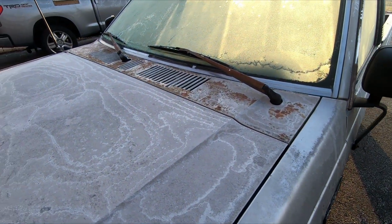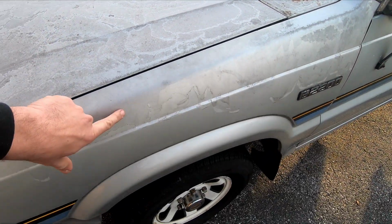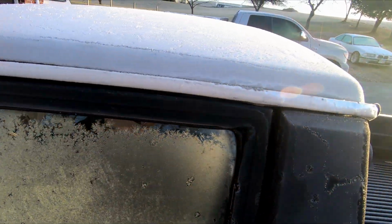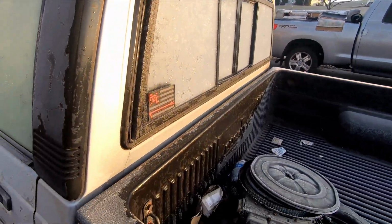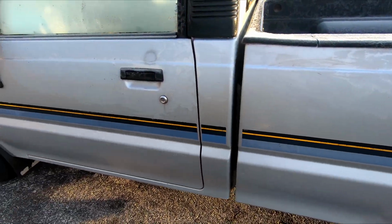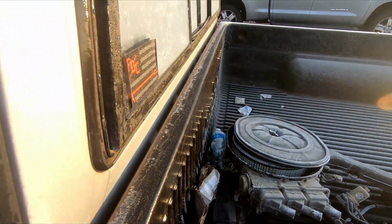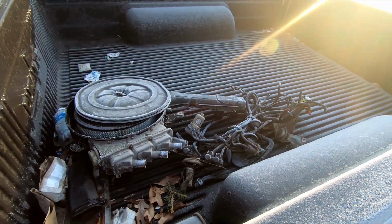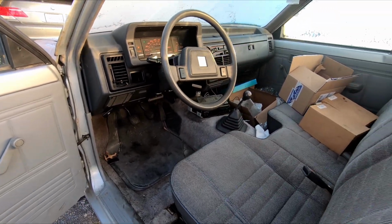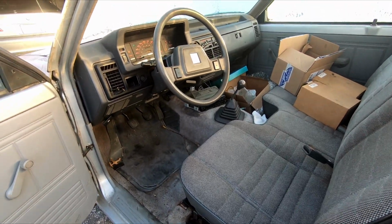Unfortunately there's frost on it right now, but the clear coat is completely gone on the hood and top of the front fenders, and I'm pretty sure the roof too. But everywhere else it's not too bad. The stripes are actually pretty good. Anyway, I'm getting off topic of what I was going through. That right there is a clue of the other thing that we had to do. Here is the interior. We'll get into this a little bit more in a second, but first shot of the interior.